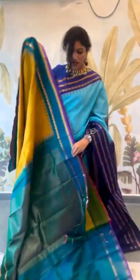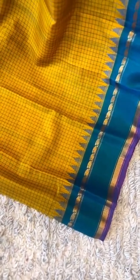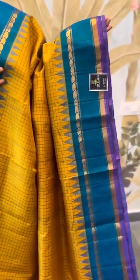Another rich color combination, which is a lime green or a light mandy green with another peacock blue shade with a magenta pink kora. So the saree has got resham checks, gap border, traditional Gadwal style borders on both the sides with a contrast magenta pink kora. Another very beautiful color combination.